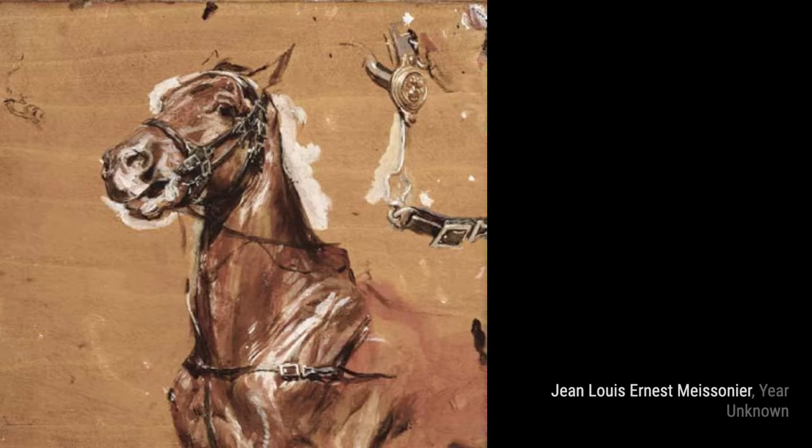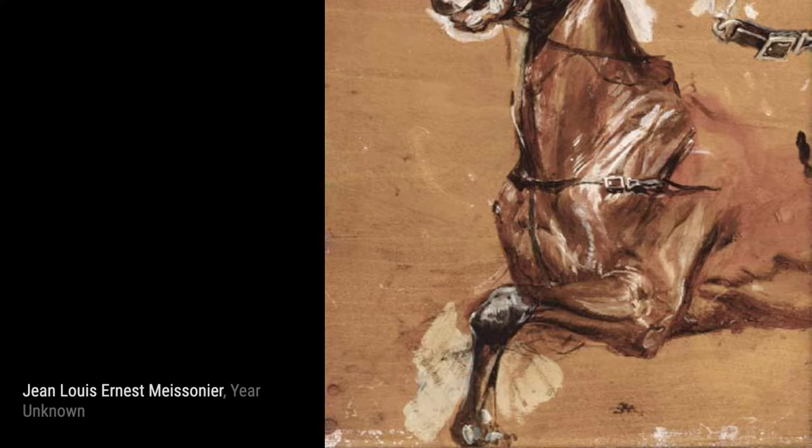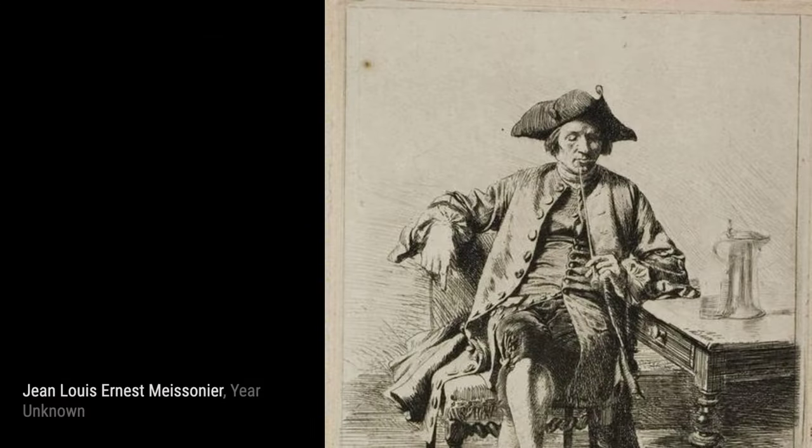Let's start with Study of a Hand with Book. In this artwork, Meissonier captures the delicate details of a hand holding a book, showcasing his mastery of fine detail. Next up, we have A Study of a Bridled Horse. Meissonier's brushstrokes bring this majestic creature to life, highlighting his ability to capture the essence of animals.